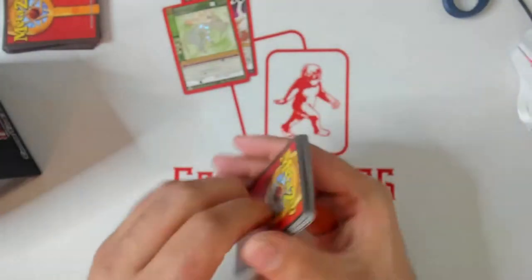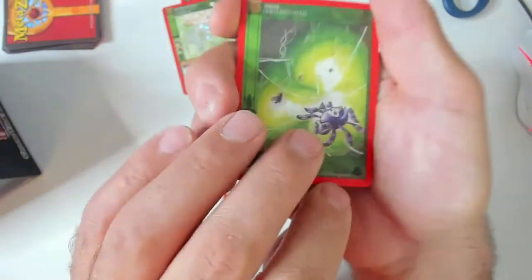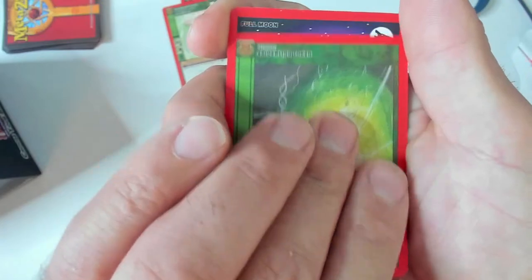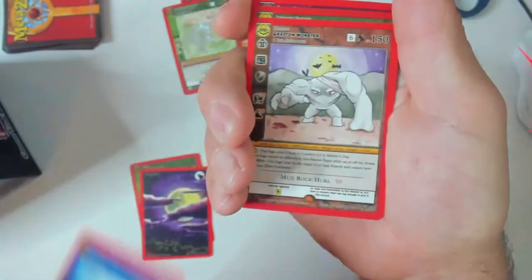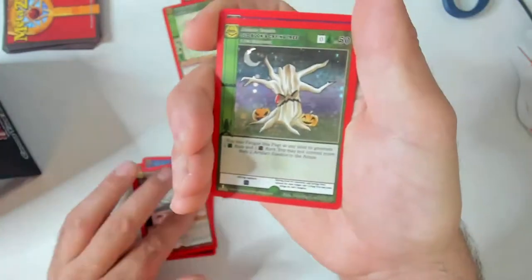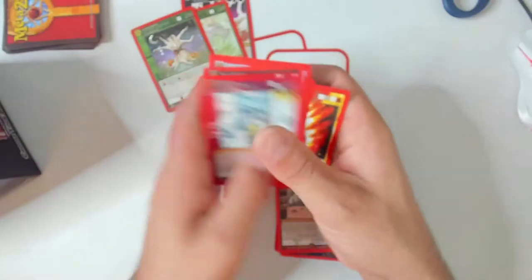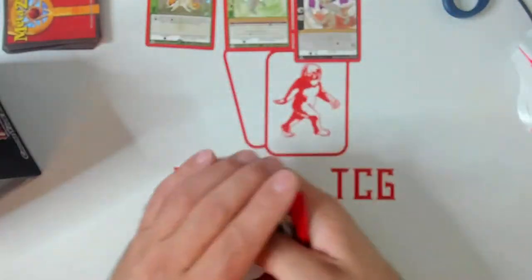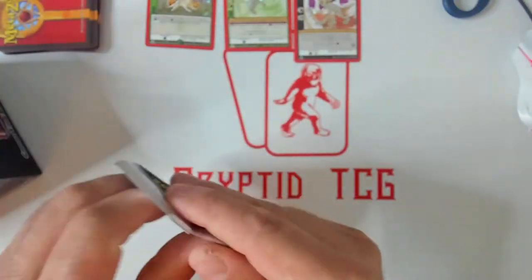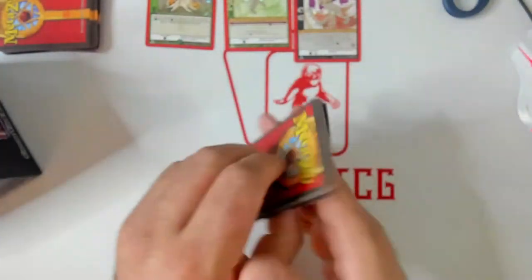The singles process right now, as far as putting it on the website, is a pain in the ass because Binder POS hasn't added MetaZoo yet. So I have to take pictures of everything on my phone, connect it to my computer, upload it, manually add it. Oh God, this guy again. It would be so much easier if the singles catalog was available to me at this point, but it's not. So I kind of just pick and choose what I'm uploading. So you can always email me, sales@cryptidtcg.com, with what you're looking for.